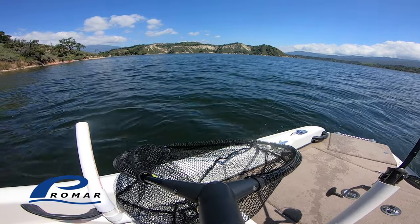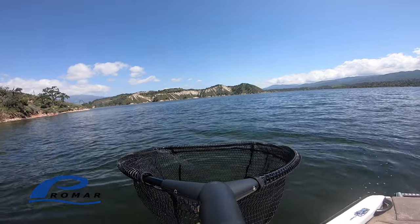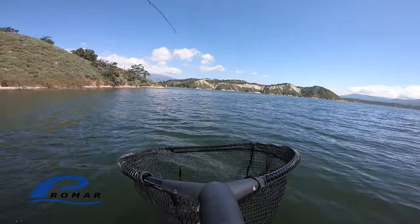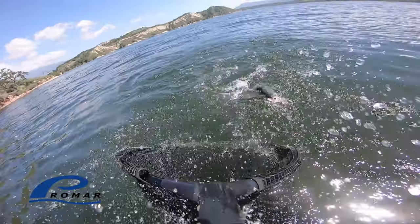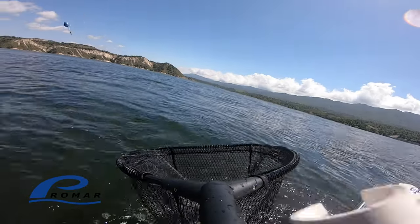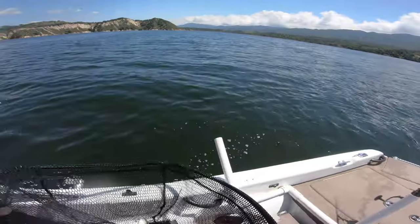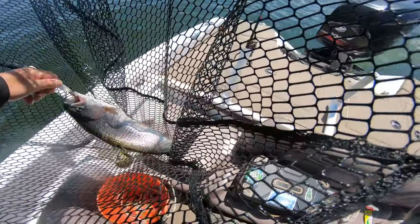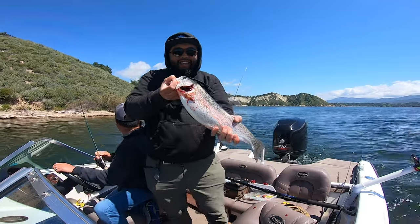We actually didn't go near where they planted. Actually, we did, but we decided to play a different game, go away from that. Oh, that's a good one, dude. That's a good one. Holy cow. That's a nice fish. Look at that.